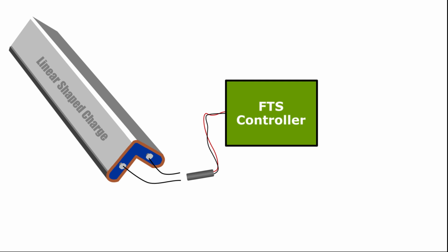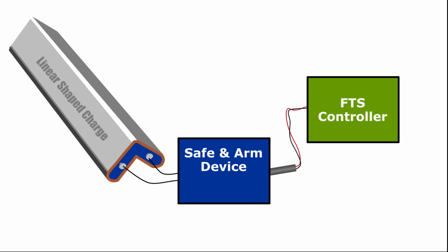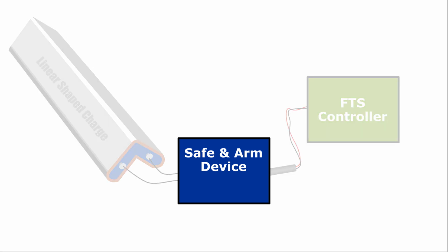So to prevent the FTS controller from accidentally triggering the explosive, a completely independent device is placed between the detonator and the explosive. This device is called a safe and arm device. Now let's explore exactly how it actually works.